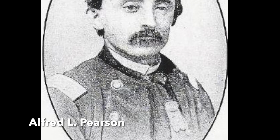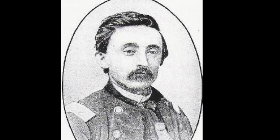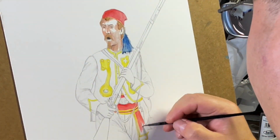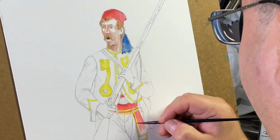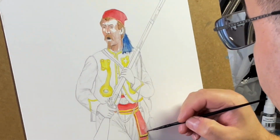Colonel and Brevet Brigadier General Alfred L. Pearson, commander of the regiment at the Battle of Lewis's Farm on September 19, 1865, was awarded the Medal of Honor on September 17, 1897, for his actions leading a counterattack which regained lost ground and repulsed the Confederates, driving them back to their original positions.